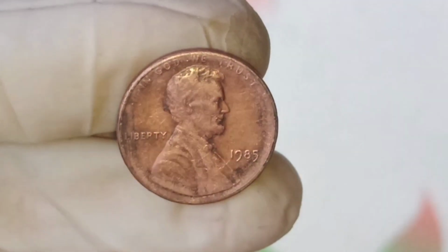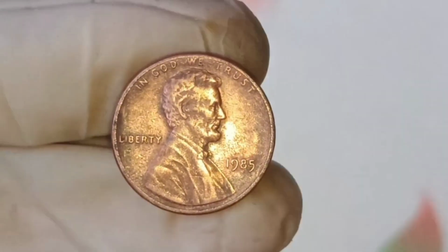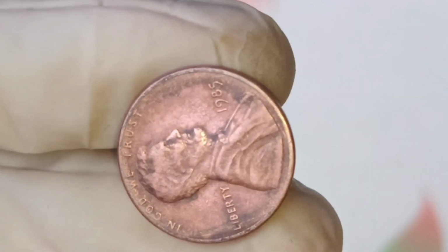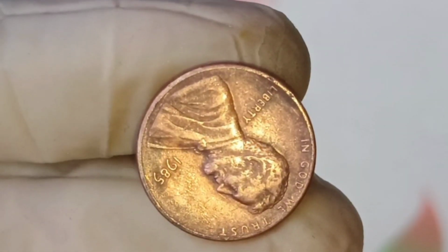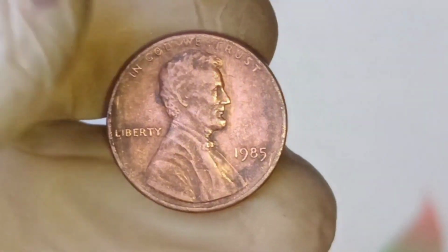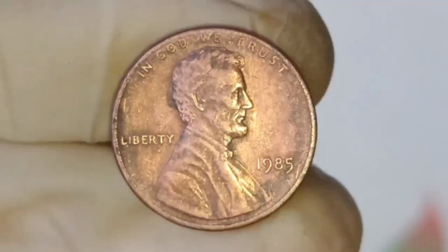What makes the 1985 P cent even more compelling is that some of these rare examples were struck on planchets intended for other coins, such as dimes or foreign denominations, resulting in off-metal errors that are virtually unheard of and drive collectors wild with excitement. Imagine a penny struck on a dime planchet, smaller, lighter, and silver-colored, which instantly raises its value into the stratosphere.